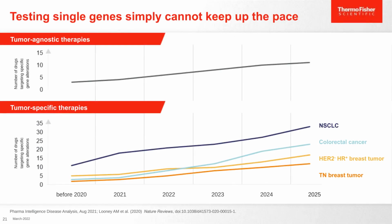And perhaps it is in this slide that the best representation of how the future might look is found. With the number of both tumor-agnostic and tumor-specific therapies continuing to grow, and fast, it is thus clear that in this context, testing single genes simply cannot keep up the pace.